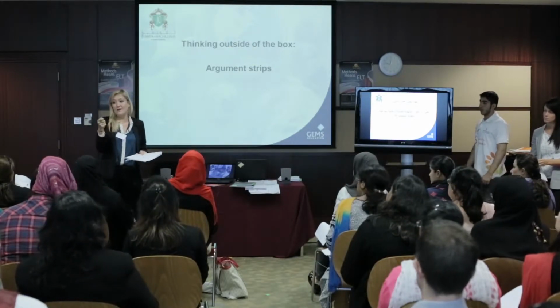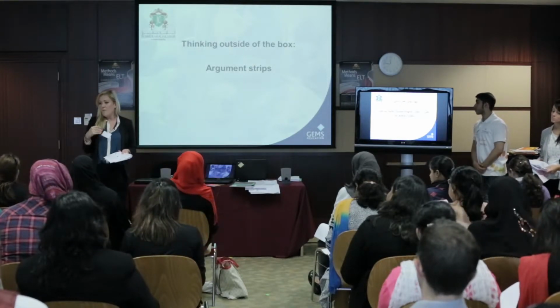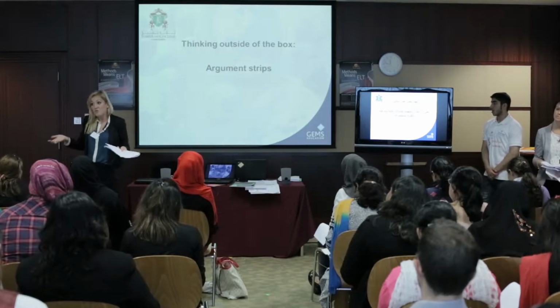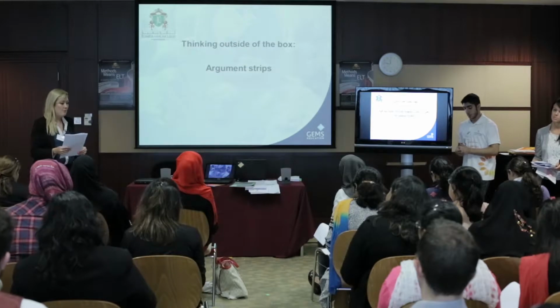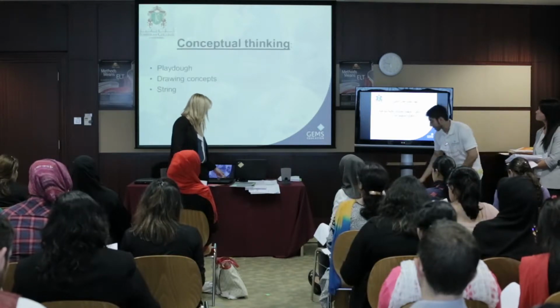Okay, now by handing these strips out amongst the class, I could differentiate and give different ability groups harder things to argue, but B, I was also forcing students to come up with arguments and think about the text in ways that they wouldn't have done before. I was stretching their perception and their ability to talk about the text in a number of ways. And you can make strips like this for obviously any topic that you're teaching.